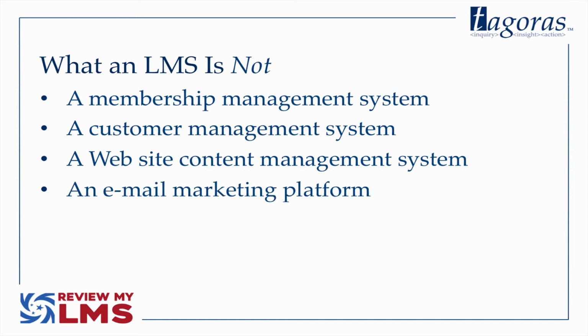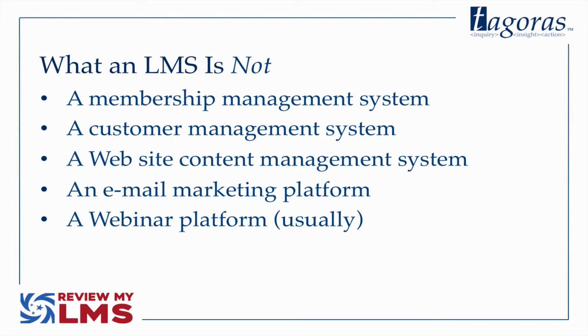While some LMSs get very sophisticated in enabling you to manage email communications with your learners, they simply aren't meant to do things like marketing campaigns or tracking results like click-throughs or managing your list in the way that a dedicated email system would. In the vast majority of cases, an LMS is also not a webinar platform. Most will integrate with one or more of the popular platforms like Zoom, GoToWebinar, or WebEx, but only a handful have native webinar capabilities. And those are the ones that started out as webinar platforms initially and then evolved to add in some of the registration, tracking, and other capabilities of traditional LMSs.